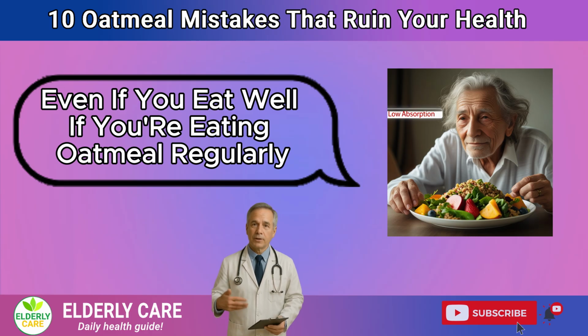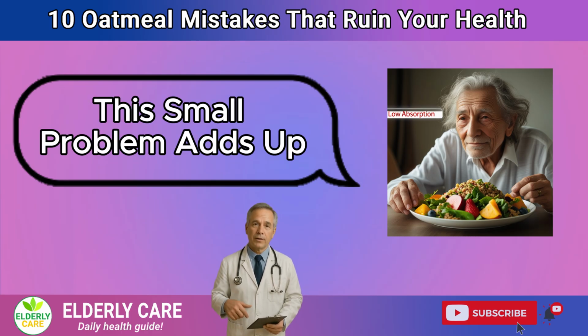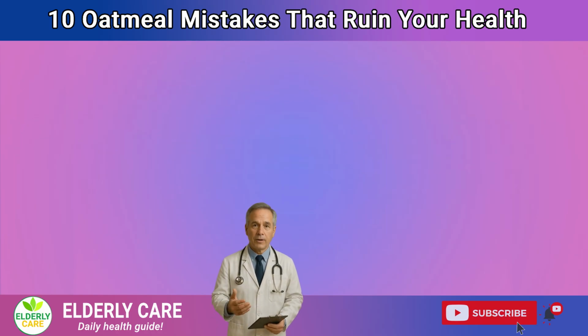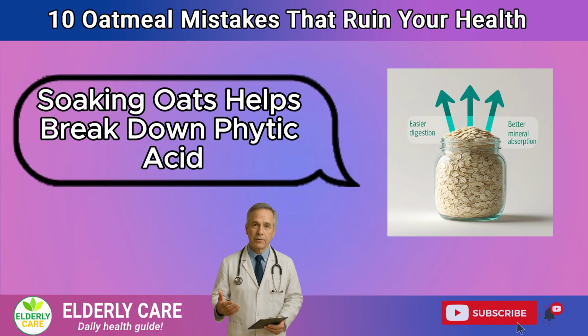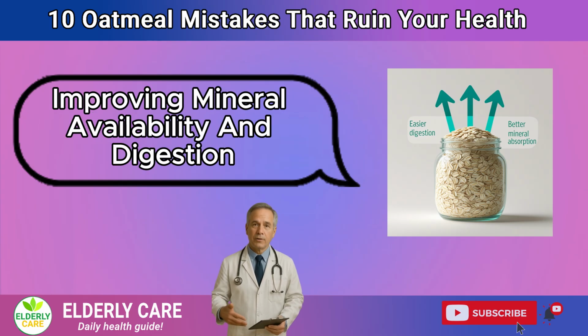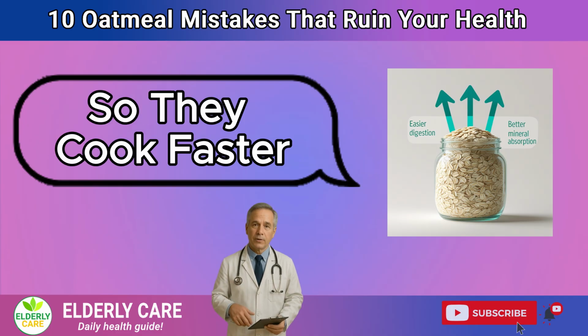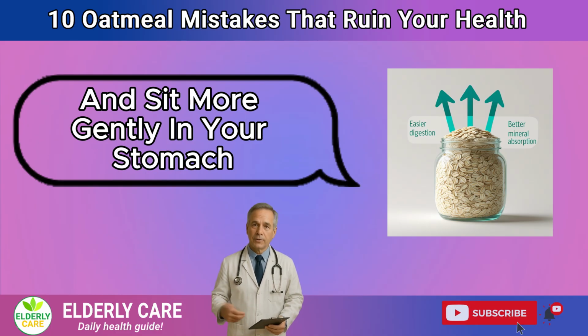If you're eating oatmeal regularly, this small problem adds up. Your body might not be getting the full benefit from your food. Soaking oats helps break down phytic acid, improving mineral availability and digestion. It also softens the oats naturally, so they cook faster and sit more gently in your stomach.